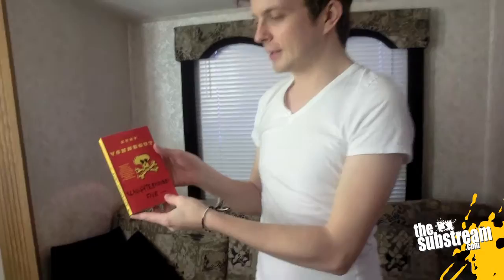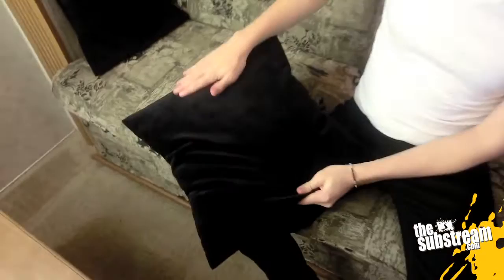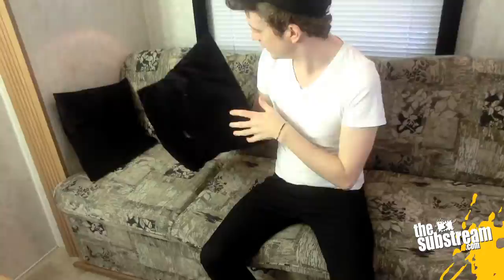As you'll notice, the pillows aren't just your average pillow. They are a soft velour. If you can get in on that grain. It's a very soft velour. It's a little ripped.